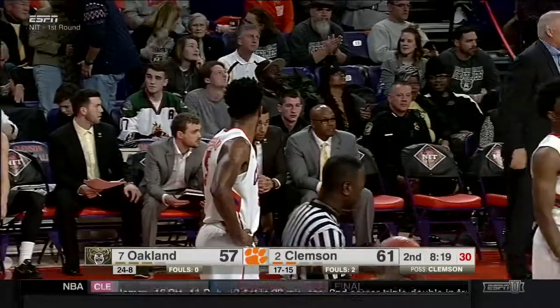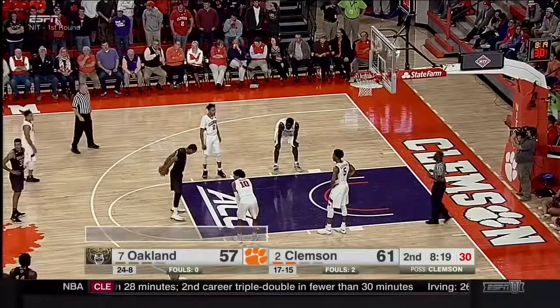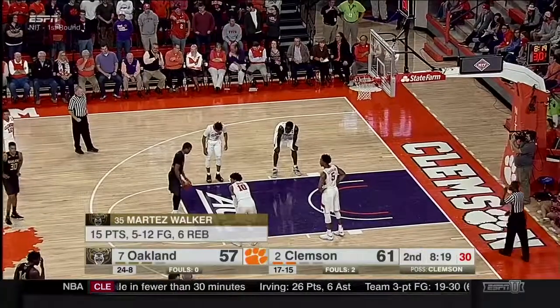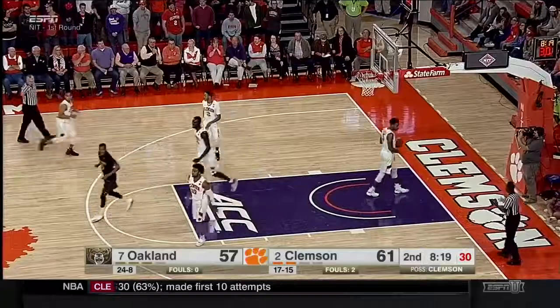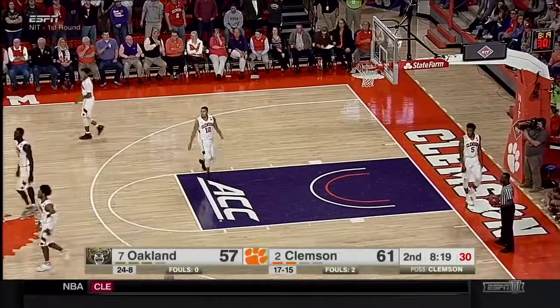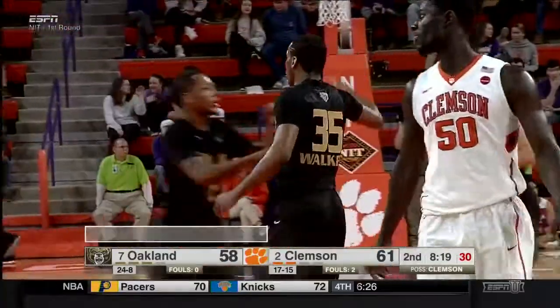Again, a guy that's filled the void, and he wants the basketball down the stretch, and he is making the Tigers pay. Martez Walker, a chance for his 1,000th career point at the stripe. He gets it. More importantly, Oakland has scratched and clawed its way back to make this a one-possession game.